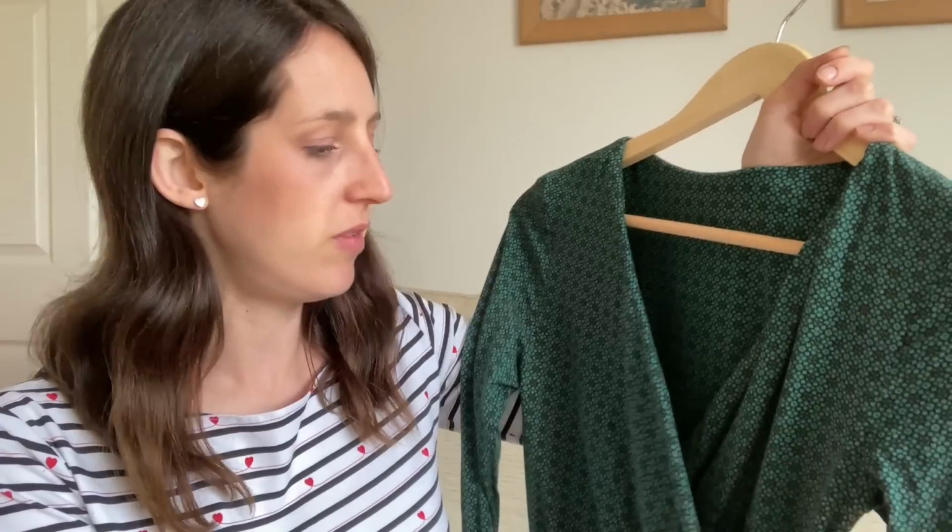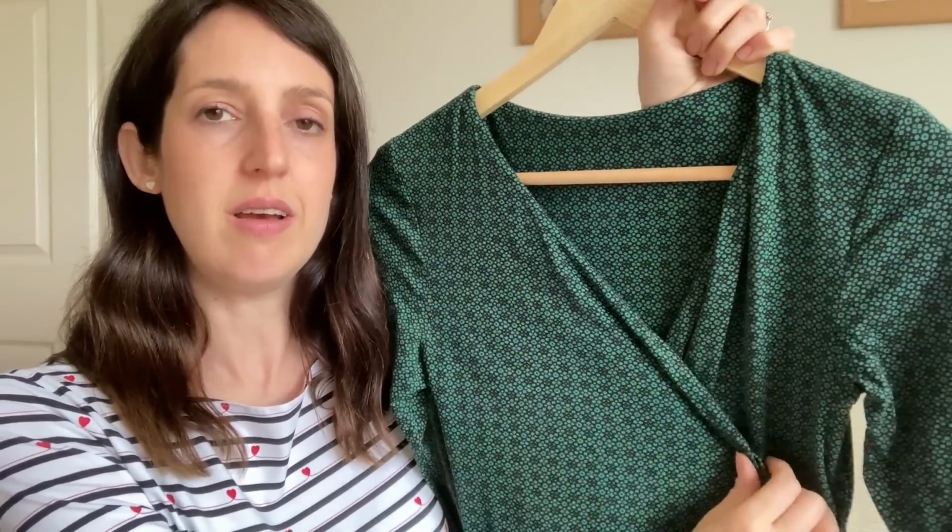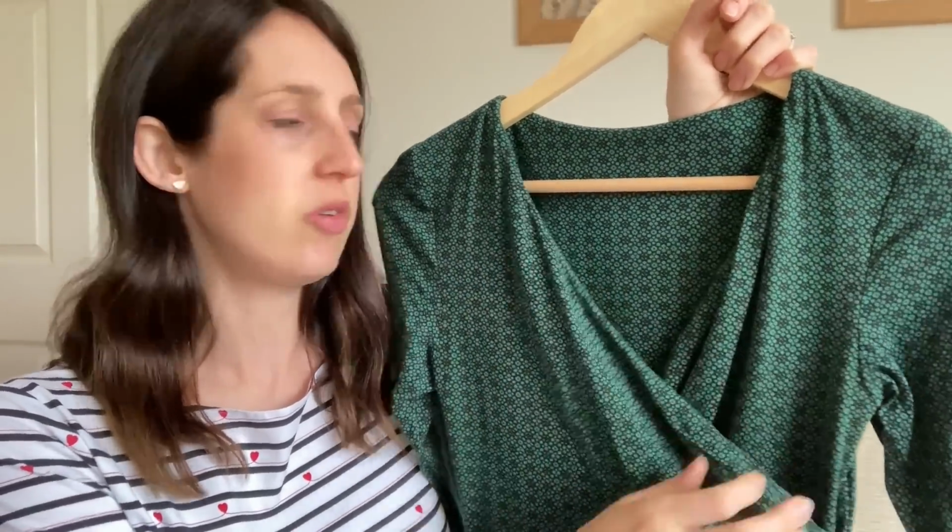So in terms of the pattern, I made the size 8, which is for a bust 33, waist 26, hips 36, and that is my waist and hips measurement. My bust is slightly smaller, but I found it fits fine, and there's not too much extra fabric around the bust really. And what's a nice detail about this pattern is that it's secured around the neckline by clear elastic inside. It's a lined bodice and there's clear elastic inside, which means you get a really nice secure finish here, and it doesn't gape at all.